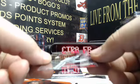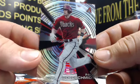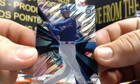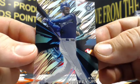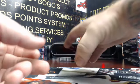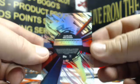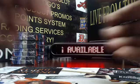And then Schmitty, the D-backs, Jason A. with Arizona. Nice spiral diffractor for Arizona. Collect the whole set. Ken Griffey Jr. That's the regular stripe. We also received the purple in this box. This will be going to Seattle, the Mariners, BC Dog. Hit. Carlos Delgado. Beautiful, beautiful card. The Jays, Blair B. There you go, Bear.